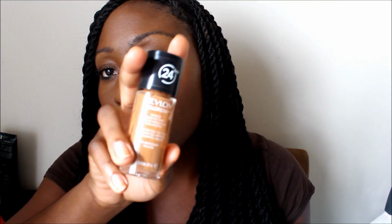This is setting the foundation that I just reviewed, this particular foundation. On days that I'm being really lazy, I can just put this on my face without anything other than my moisturizer, but usually I like to set and reinforce my foundation with a foundation powder because I like the matte look, and I feel like it adds a little bit more coverage to my acne scars. Now let's talk about the foundation.